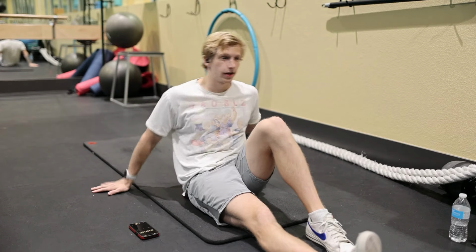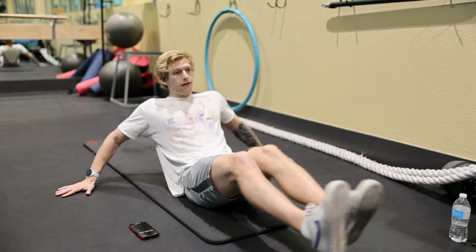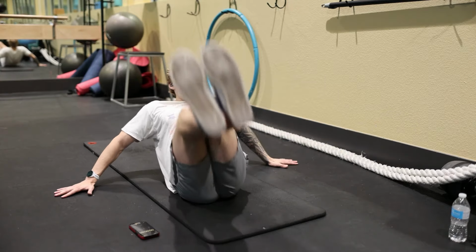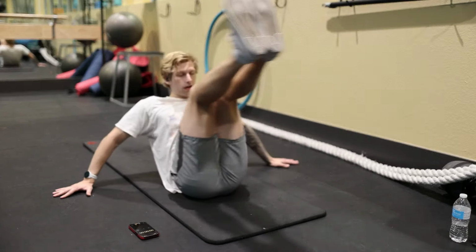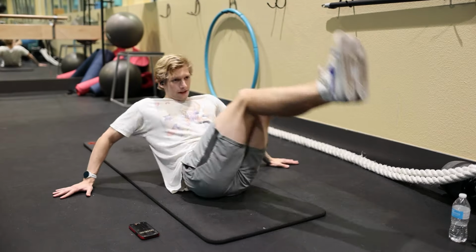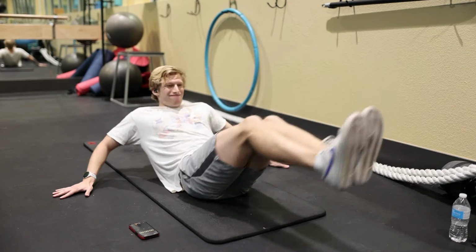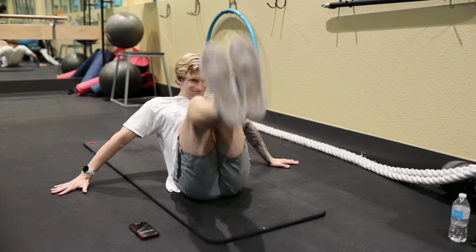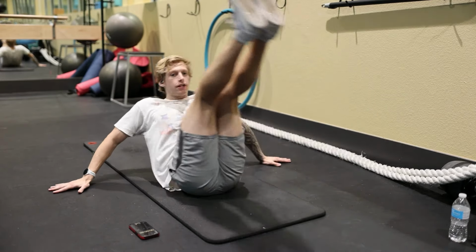The last thing that we gotta do, seated variations. 10 circles to the right. If you guys can't hold your legs out straight, you can have as much bend as you need. Make sure it is challenging enough. And I forgot to count. Now, the other direction.